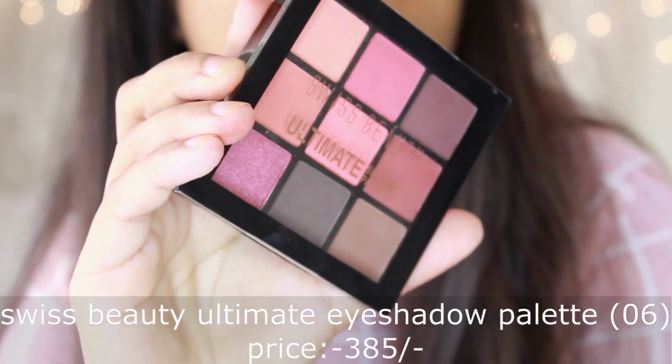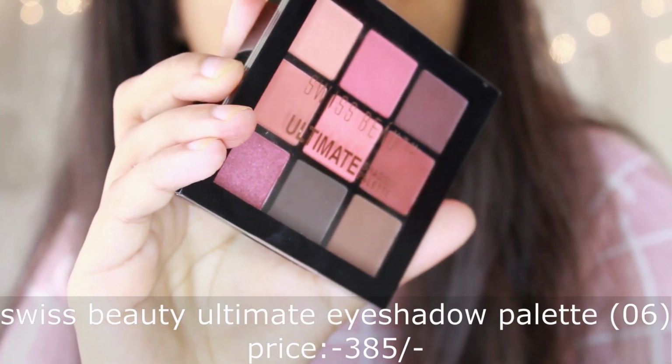And three, it doesn't leave a white cast on your face, which I have seen so many compact powders do. Now the next product I want to talk about is this Swiss Beauty Ultimate Eyeshadow Palette in number 06.